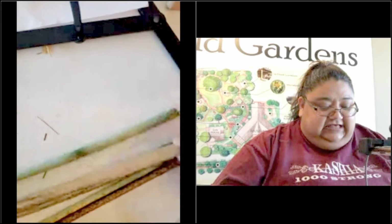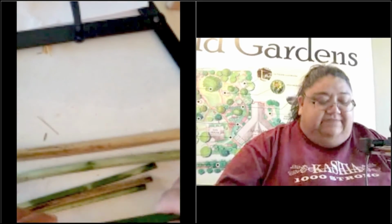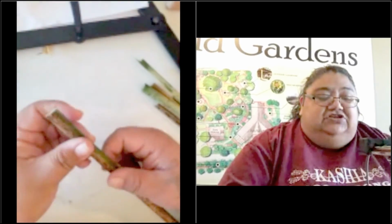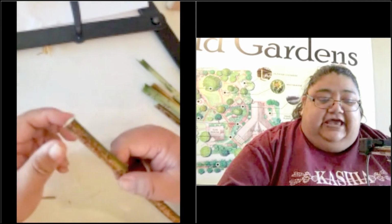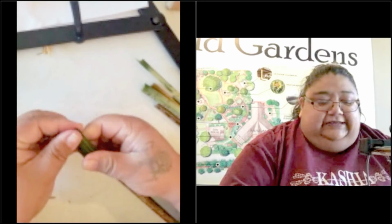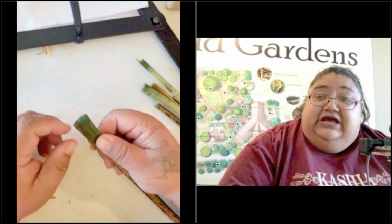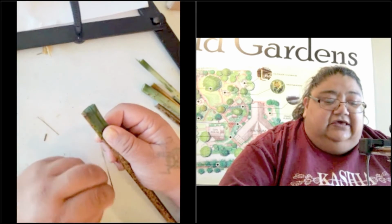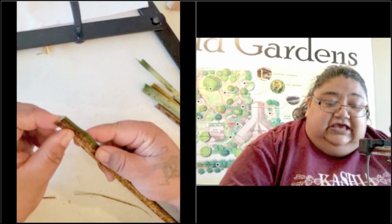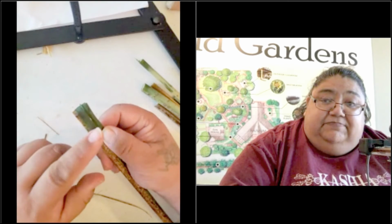So then I'm going to take this one here. And to make the doll, first thing you want to do is make her head. So I'm going to say she has a fairly big head. So I'm going to fold and fold. Remember, this is bulrush. It'll shred. Don't worry about it. It's a toy. Don't overthink it. So I took my tule, fold, fold. So I made her head about that big.